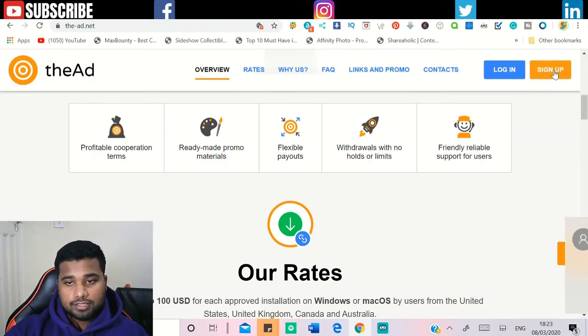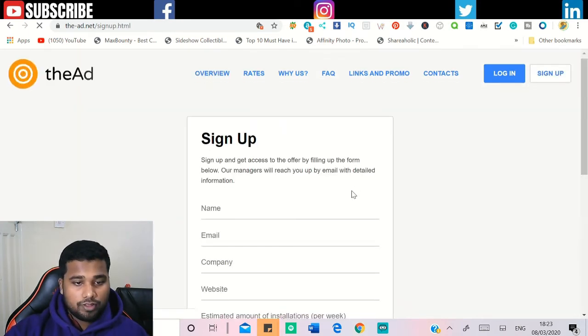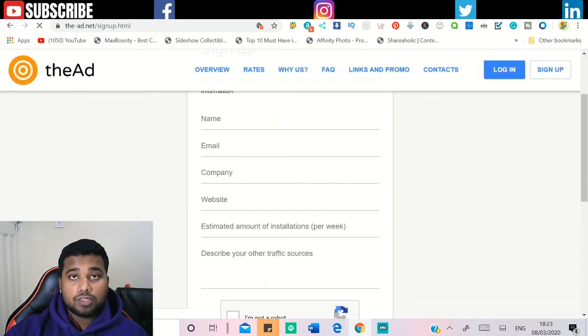First, if you click the sign up button, it will take you to this page where you need to fill in the information like your name, email, company, and the website is important, and the estimated number of installations per week. You should know how much traffic you can generate for a particular affiliate offer. For example, if you can bring at least 1000 traffic per week, you can estimate installations at 20% of that, or 20 installations, depending on that traffic, guys. Describe as much as possible where you can get the traffic and how you will get it, and they will review that in 3 days and approve your account, guys. I'd say nearly 99% they will approve your account, but again you need to provide all this information.